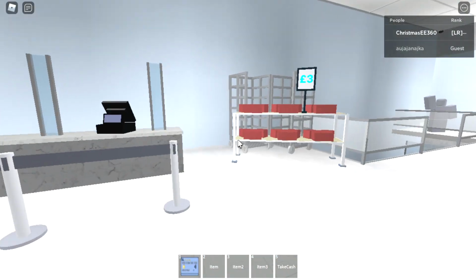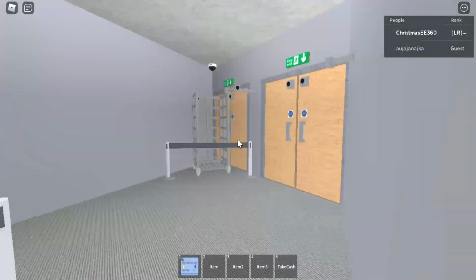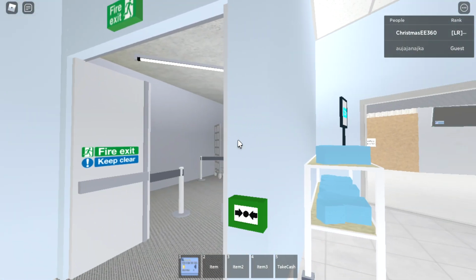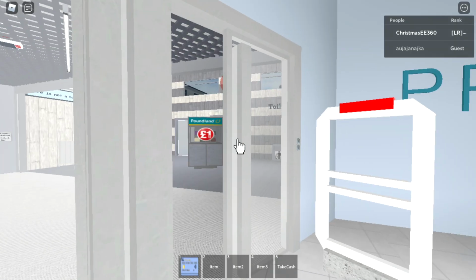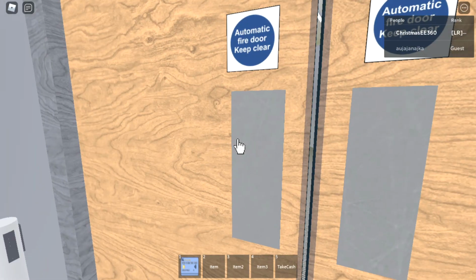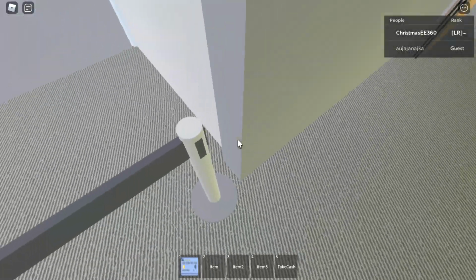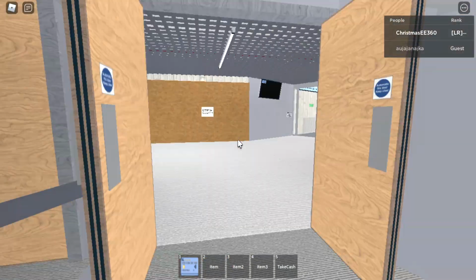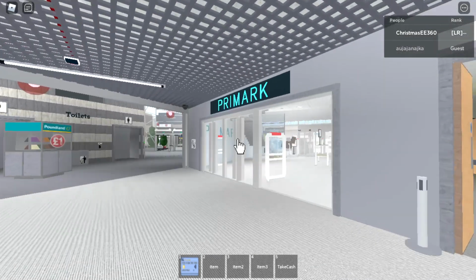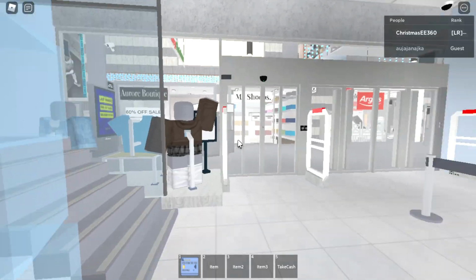So first of all, I think you should get rid of this and just turn this into part of Primark, and just have this door here, and just have a fairly narrow passageway this wide. This wall should just continue onto here, and this should just be part of Primark, and there could be a fire exit here, like doors from Primark. Then the upstairs of Primark.